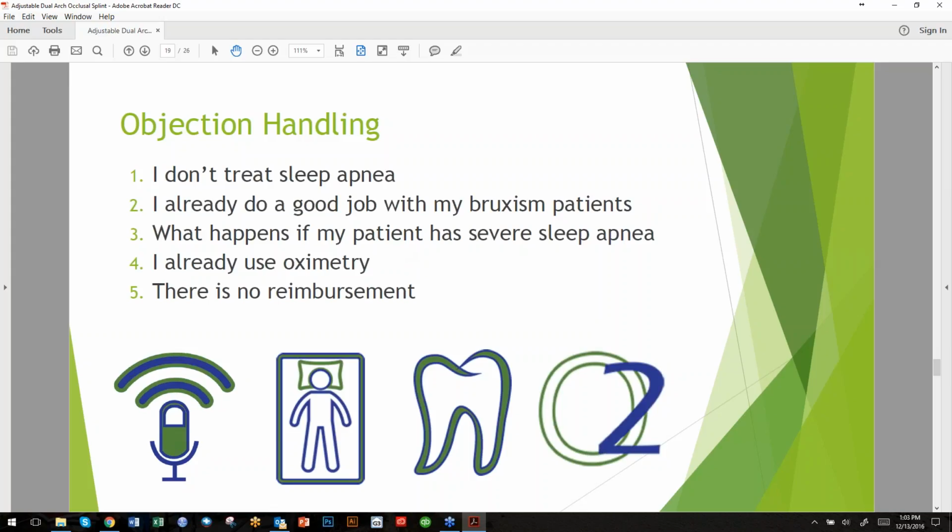One is, I don't treat sleep apnea. Well, you can say, that's the whole point of the GEMPro. How do you know that sleep apnea is present? If you learn that it is, then you know to send that patient to the appropriate referral for treatment. If you don't know, you don't know. So when they say I don't treat sleep apnea, you should probably get happy, because that's probably the best thing they could say to you.